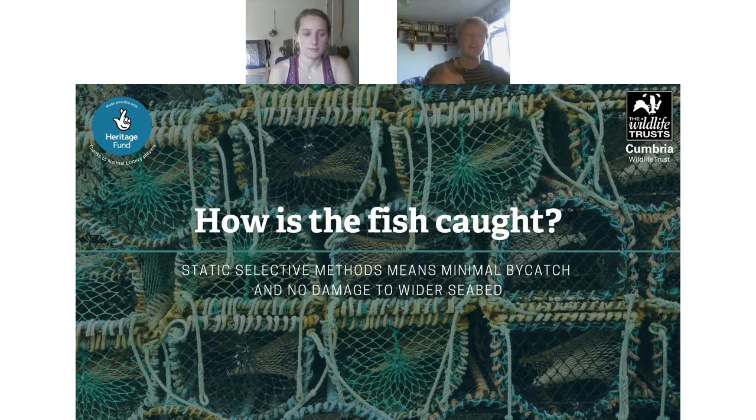So you just take the largest ones which have had time to breed and which are going to get a good market price. And that way, you need to take less in order to feed everybody and support your business. And all of the younger ones or the berried females, which is what we call the females when they're carrying their eggs, are able to be released unharmed back into the sea and can continue supporting a healthy population.